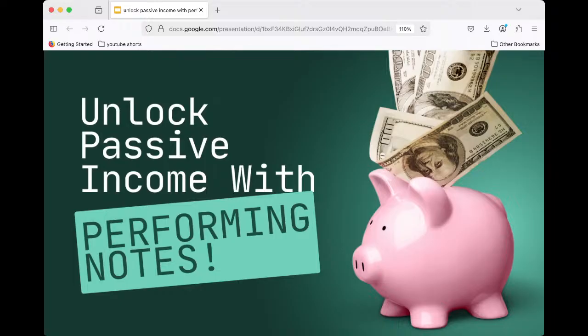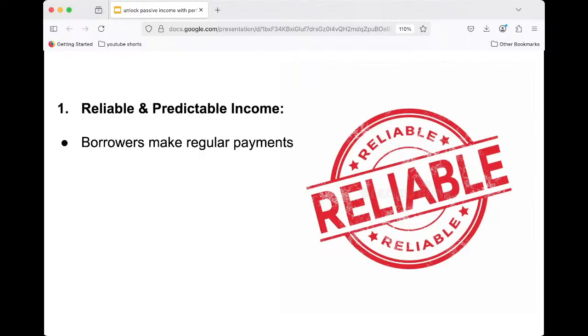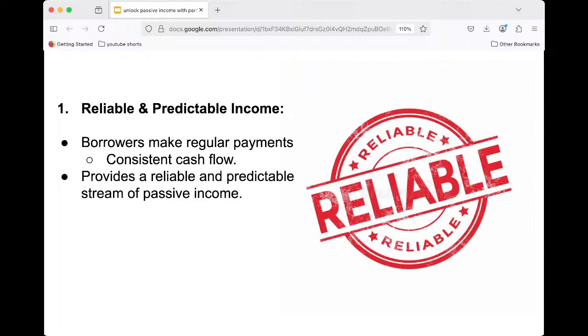So this is basically just unlock passive income with performing notes, and the top five benefits. Benefit number one is really the reliability and predictable income. Borrowers make regular payments, and consistent cash flow provides a reliable and predictable stream of passive income.